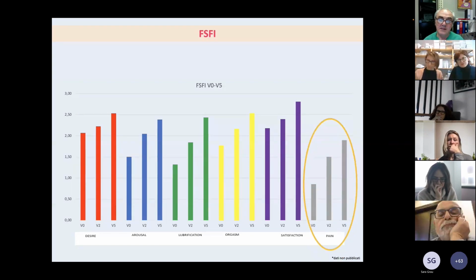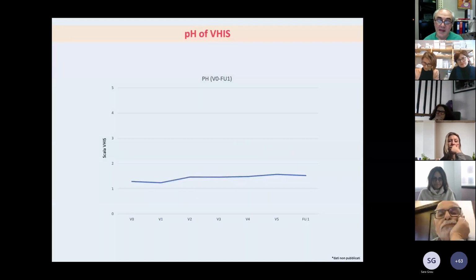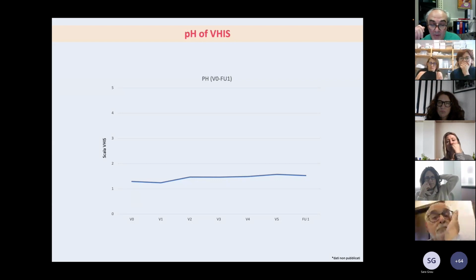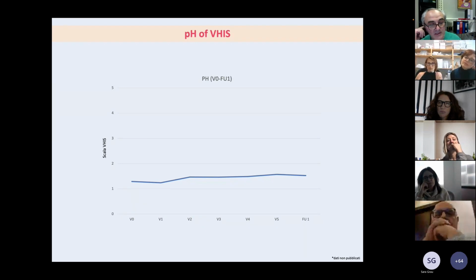But then, the other point that I want to show you is that within the vaginal health index score there is an evaluation of pH, and the evaluation of pH remains stable. That means that this type of treatment does not induce an acidification of the vagina. So the effect is mainly on the stroma, on the vascularization, the collagen, but not on epithelial maturation. Because for epithelial maturation, maybe we need estrogen administration, which favors the maturation of the epithelium, and then the glycogen and the lactobacilli or whatever.